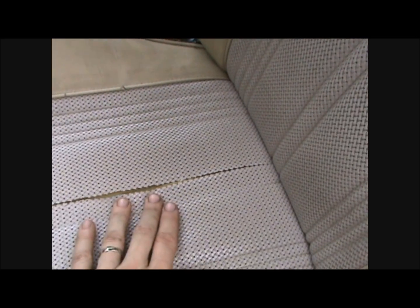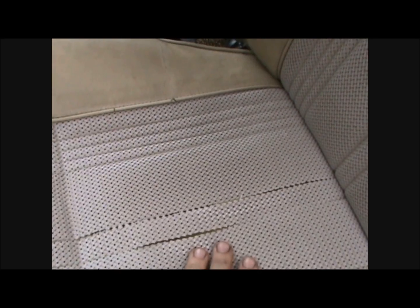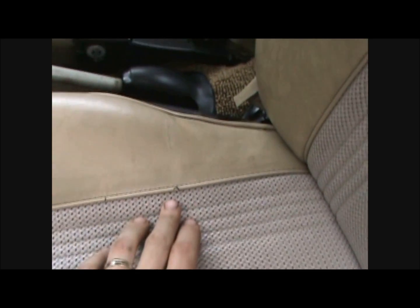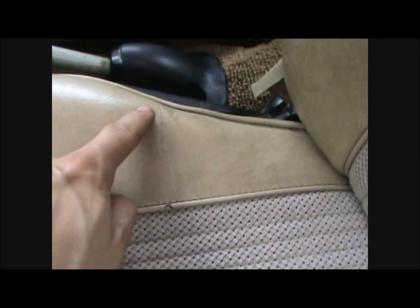But again, you got some tearage right there. Not here, this is all good, but right there. And luckily it's right on the seam. I've actually seen this fixed. There's guys that will come into body shops and repair it for body shop owners. You see just a little bit of wear there.